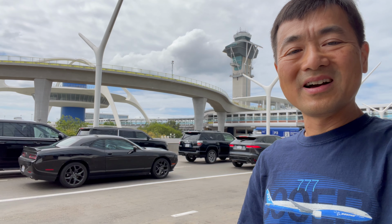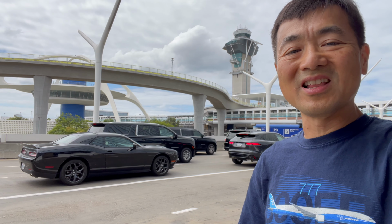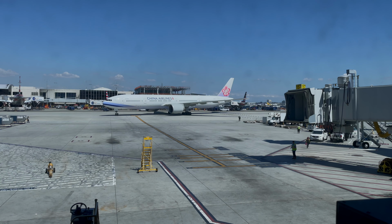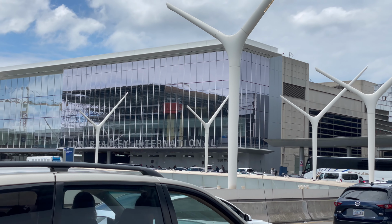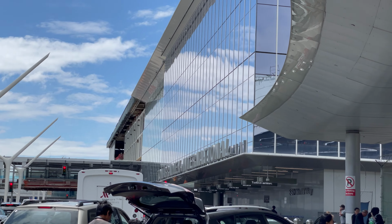Hello everyone, I'm at LAX today and I'm flying to Taipei, Taiwan on China Airlines. I have not flown on China Airlines in a long time, so let's see how they are. China Airlines operates from Los Angeles LAX Tom Bradley International Terminal.